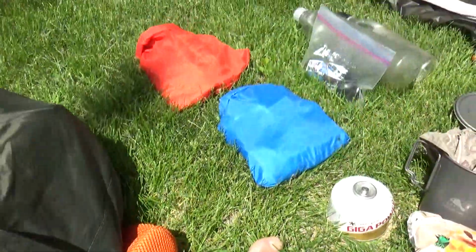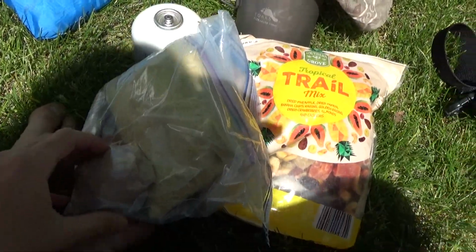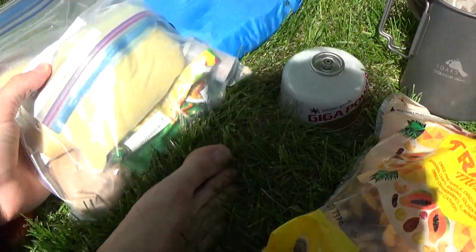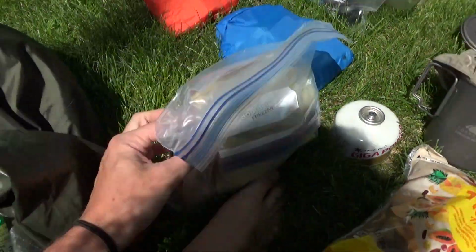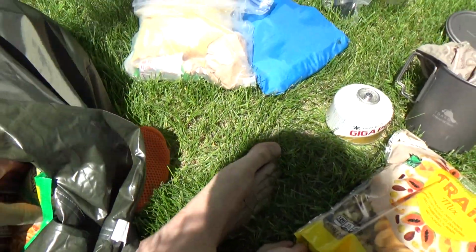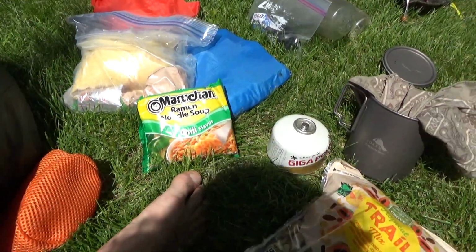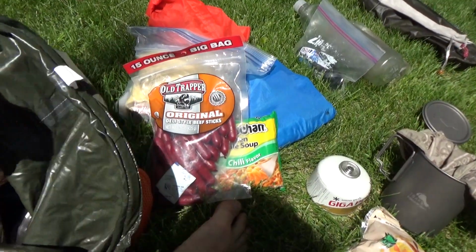Also, I just recently added to my bag a pound of couscous. Couscous, yay! It's got lots of calories in there. Things like dried pasta, rice dishes, instant stuff. You can see I got some flavoring packets from some ramen, and there's some other ramen stuff. Ramen's great because it packs a punch in terms of calories and is easy to make. Beef sticks, things like that.